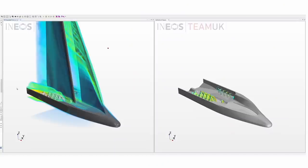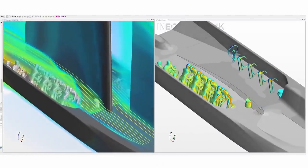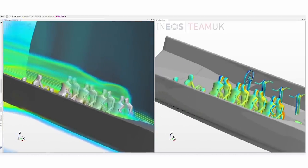My role here is to analyse the hydrodynamic and aerodynamic performance of the boat, and in order to do that we put it into a virtual wind tunnel or towing tank, and we use the Siemens SimCenter Star CCM Plus software, which is essentially our virtual wind tunnel process. We have simulation at multiple levels. We have sort of steady state, straight line optimisation of the yacht. We have optimisations of the yacht through manoeuvres, etc.